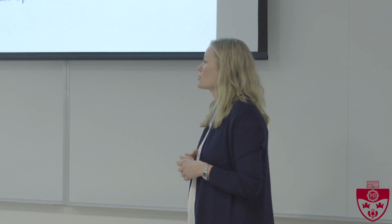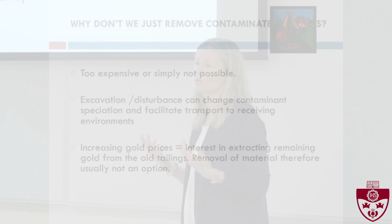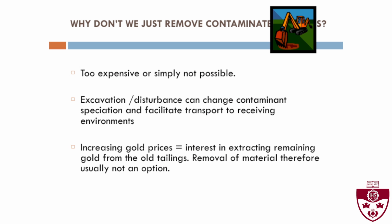And the third reason is that there's actually still gold in this tailing material, because back in the day the extraction process was not very efficient. So a lot of companies are looking at extracting this gold using more efficient new techniques. And also, of course, gold prices have risen recently. So that's another reason why this material can't just be moved off site and treated somewhere else.